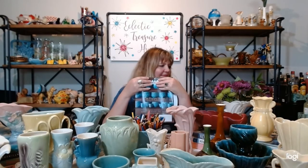So I just wanted to put a shout out to seeing these great pieces featured in a magazine. I'd love to see more of this kind of promotion of this. So that was good to see.